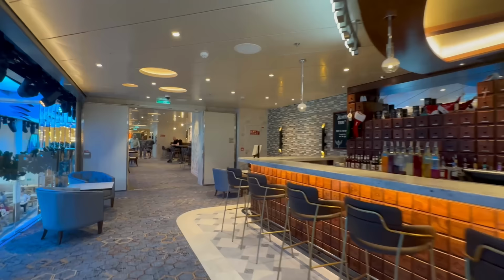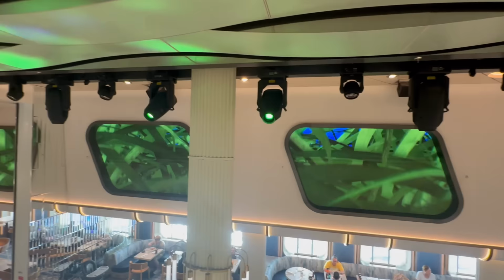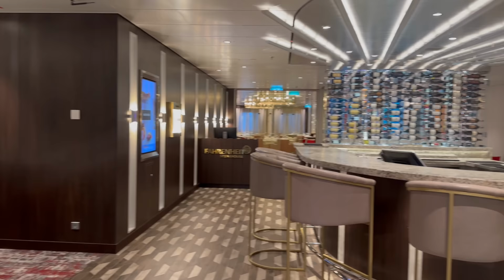Going just past Alchemy Bar, this is the coolest area of the ship to me. This is called Currents. There's a seating area here, and then there's screens that light up with sea life all around you. And as we keep heading aft through Currents, we come to Fahrenheit 555, which is the Carnival Steakhouse. There's also a bar right in front of here. Little fact, Alchemy does not serve beer. So if you're a beer drinker and want to hang out with friends at Alchemy, you come right over here to this bar to get your beer.